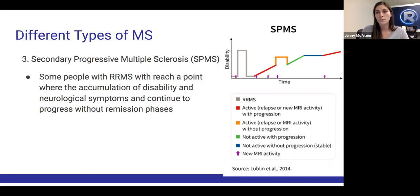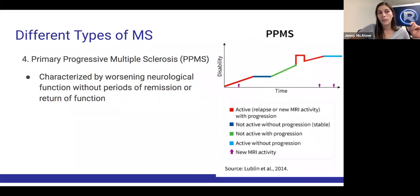Sometimes there's some plateaus, but you're not getting that recovery. You're not getting that point where you regain anything. It's like worse and then plateau and worse and plateau. And that's pretty common for what relapsing remitting moves into.